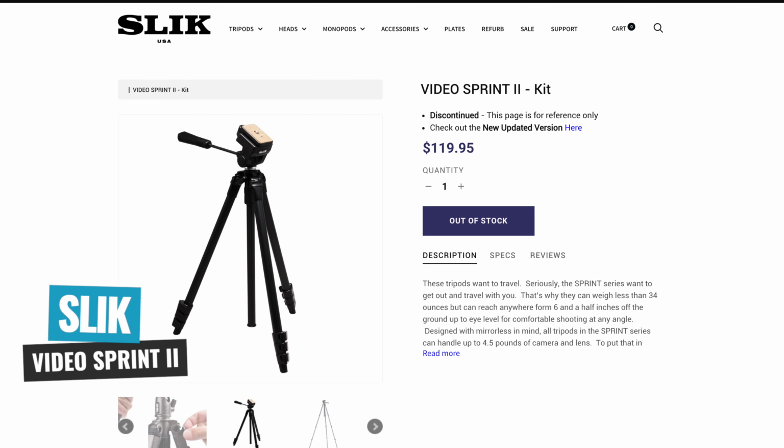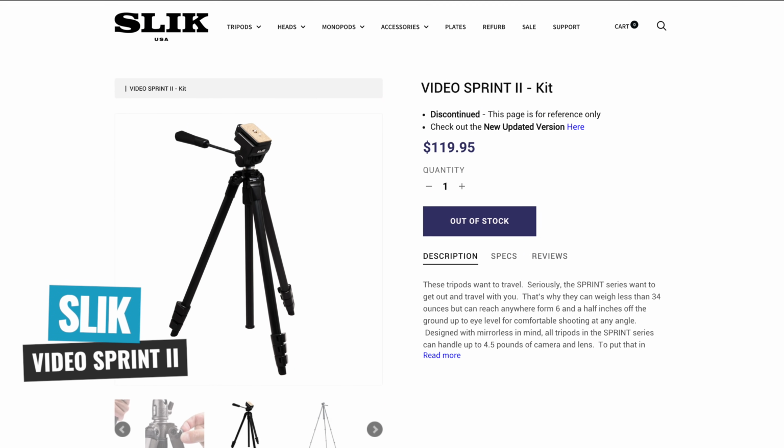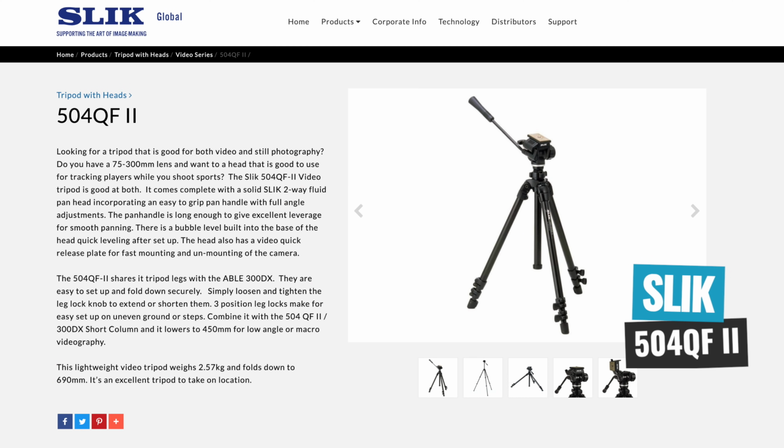So now for the larger, more traditional style tripods that are still small and light and easy to travel with, my go-to are the Slick brand of tripods. There's a heap of them to choose from. My current one is the Slick Video Sprint 2, which they no longer sell, but the newer model, the 504QF2, is pretty much exactly the same, but a little bit better.